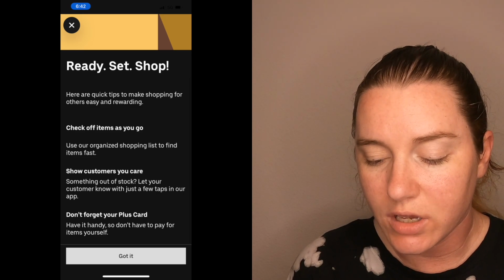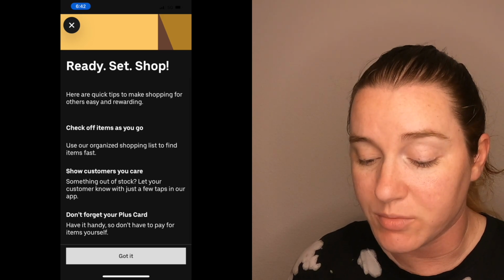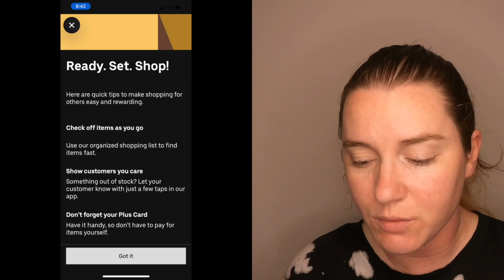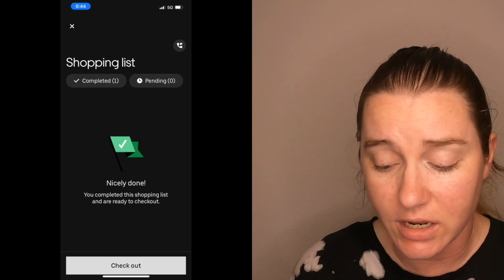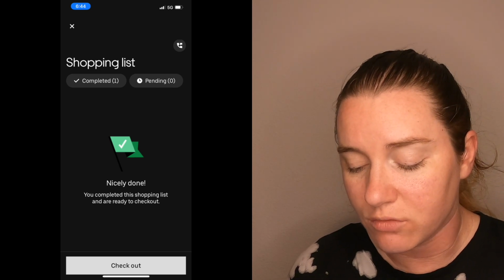Show customers you care. Something out of stock? Let your customer know with just a few taps in the app. Don't forget your Plus card. Have it handy so you don't have to pay for items yourself, which I would never do that anyways. Shopping list was one thing, so I just hit that I found it, and it says, nicely done. You completed the shopping list and are ready to check out.